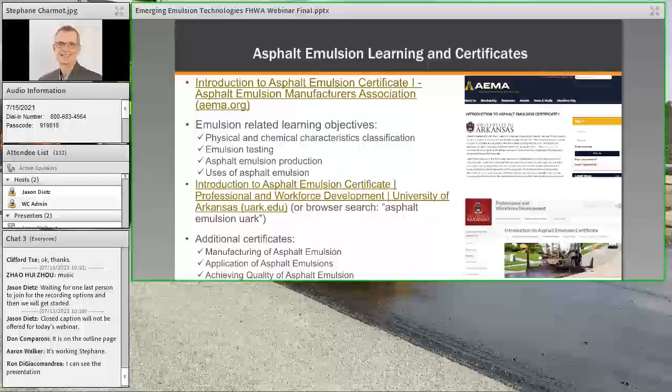Module number 1 is Introduction to Asphalt Emulsions. You also have another module on the manufacturing of asphalt emulsion, another on application of asphalt emulsion, and the 4th one on achieving quality of asphalt emulsion. This is a very well done curriculum, and you can get certified from going through this information online. I highly recommend taking a look and possibly signing up for some of these certificates. You have the link, and I think an easy Google search would be Asphalt Emulsion UARK, for University of Arkansas.